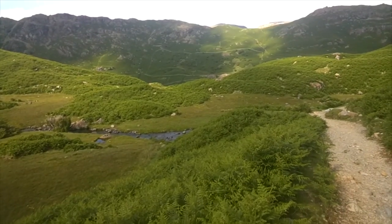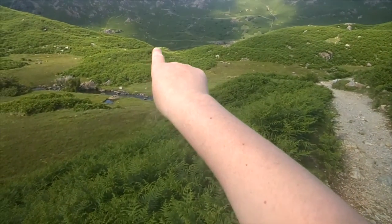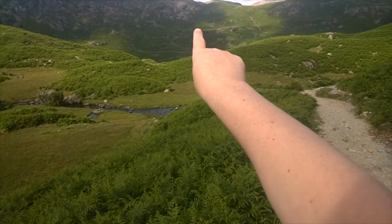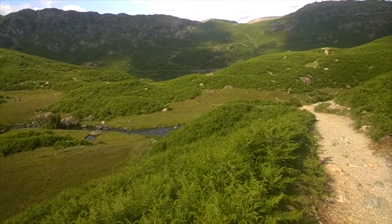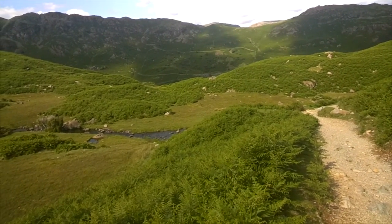I'm not sure if you'll be able to see it on the camera here, but just up there is a wall that's been built. It's a bit of a square. Bit of an odd place to build the wall. Pretty hard work, I'd imagine. I guess it's for keeping the sheep in or showing whose land is whose.